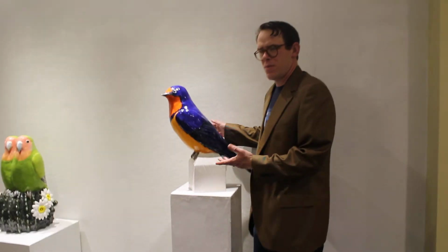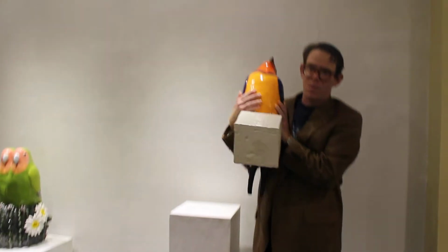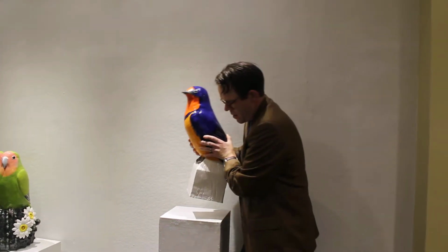Okay. I'm trying to think. Could we see inside? Could you turn one so we can look at the inside of it? Yeah, you can't really. I'll lift it up, but you can't. You just have the flat bottom base, and you seal the bottom.